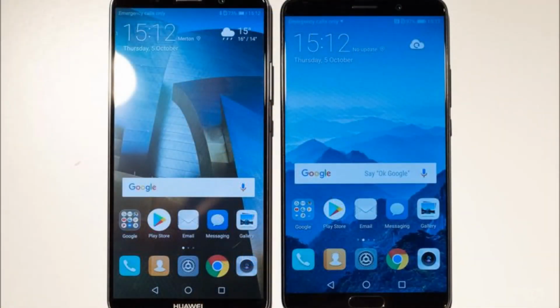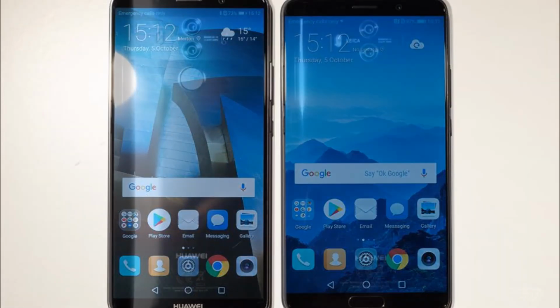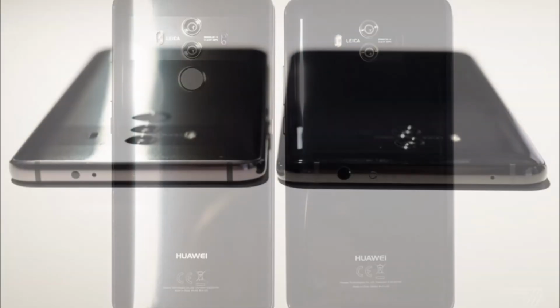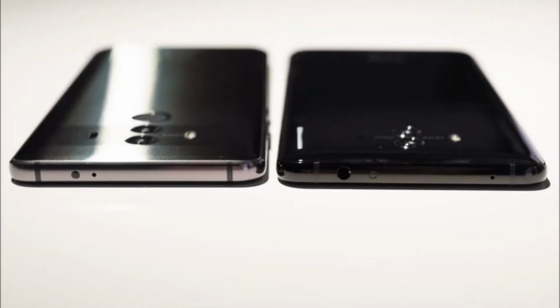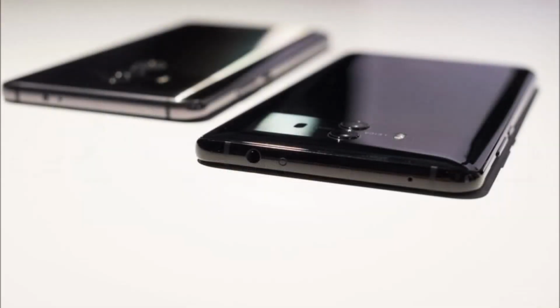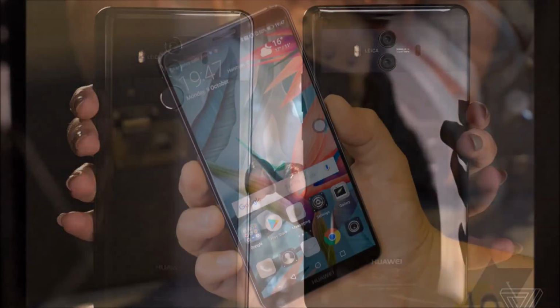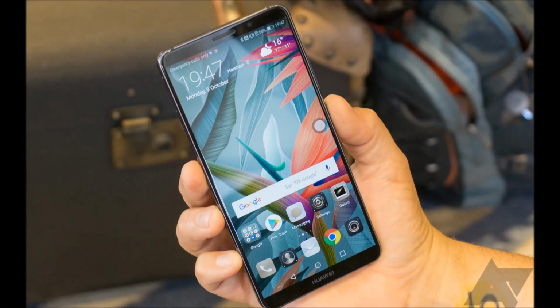Huawei has set European pricing at €699, $824, for the Mate 10, €799, $942, for the Mate 10 Pro, and a staggering yet unsurprising €1,395, $1,645, for the Porsche design Mate 10 Pro. The release date hasn't been announced yet, nor have any plans for a US launch.